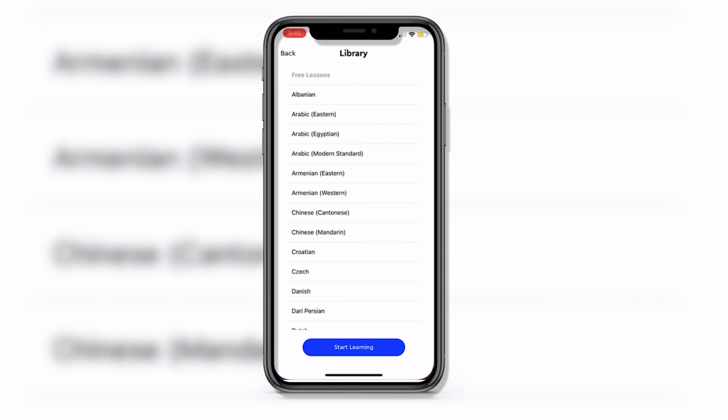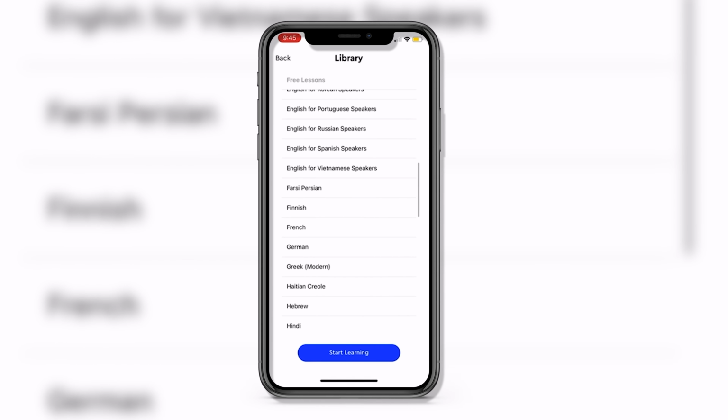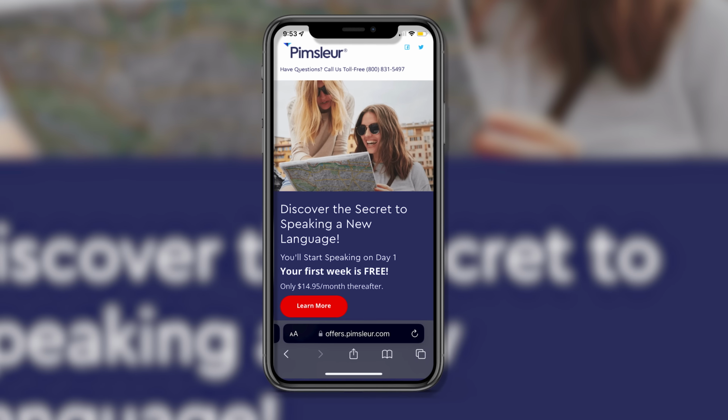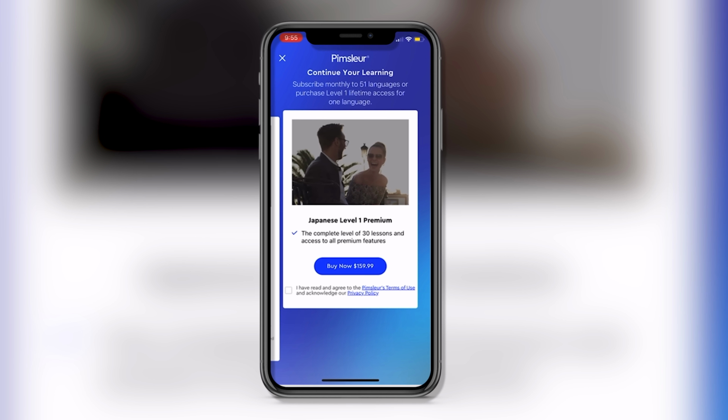whatever that language may be. They cover a bunch of different languages. I'm not even gonna list all of them. It's a lot. Most likely the language that you want to learn, they've got it. Similar price point to Lingodeer. I think it's around $14.99 or maybe $19.99 a month. Again, considerably more expensive than Fluyo will be or some of the other language learning apps on this list.